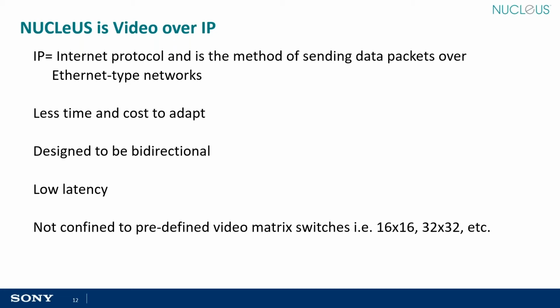Low latency is baked in. No one wants to wait for a long time for information to be sent back and forth across a network, and it's sent as fast as electrons will travel. And then finally, we're not confined to a predefined matrix switch. I'm going to talk about that in a couple of slides, exactly what that means.